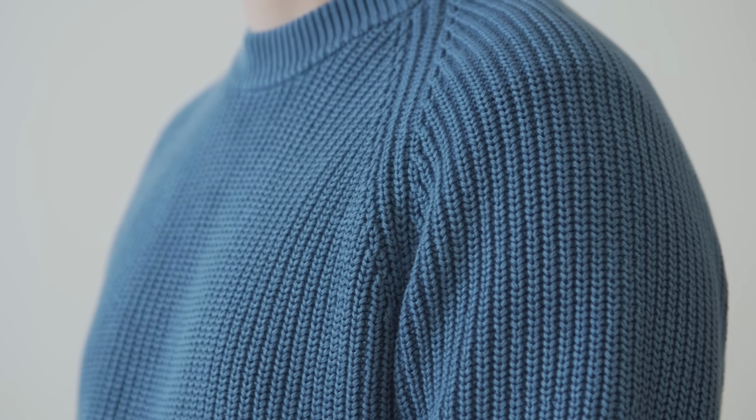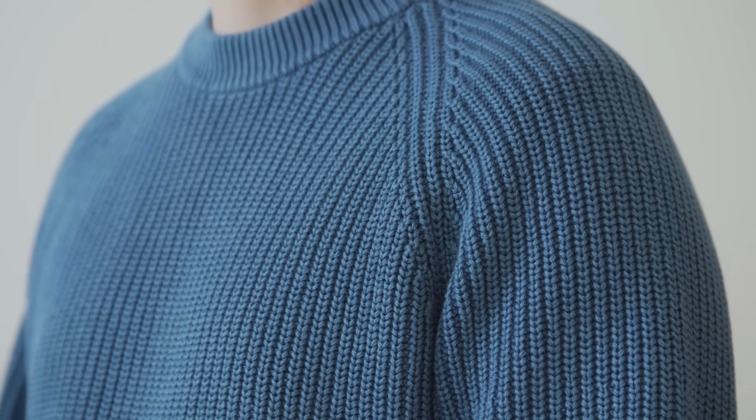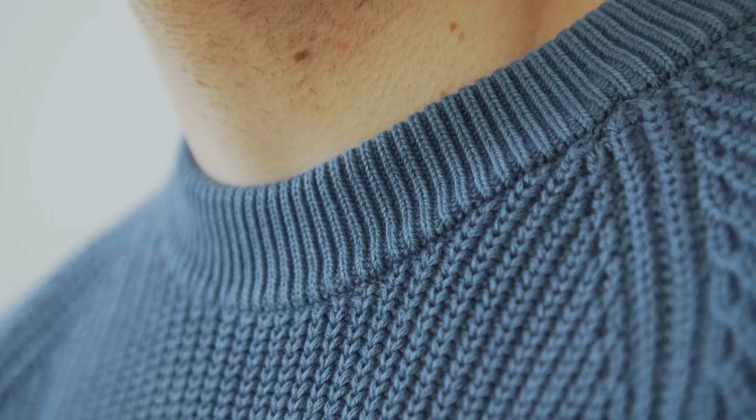The color here, I have to say, is another highlight. A beautiful blue that's been acid washed so it's faded on the outer ribbing of the knit, giving it a really interesting color variation and really emphasizes the knit texture.